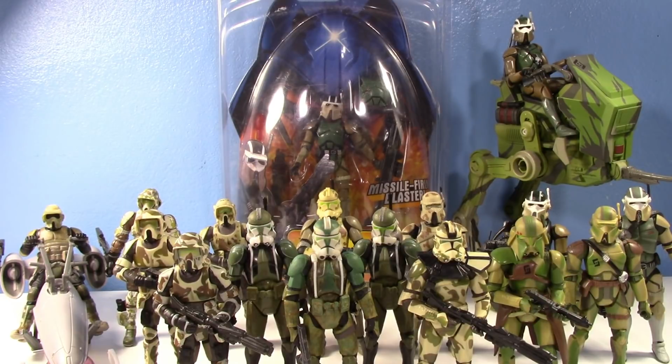I just made every 41st Elite Kashyyyk trooper. Finally!